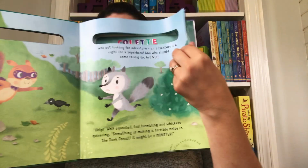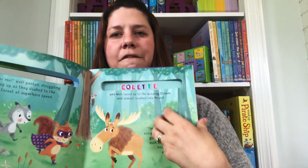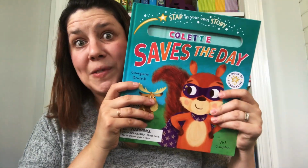The name follows through the whole book. And the stickers are really fun and puffy. The last page has this plastic on it, so it's very easy to remove and change out those stickers. So those are our Star in Your Own Storybooks.